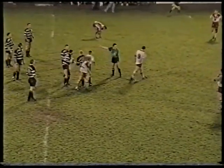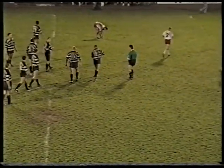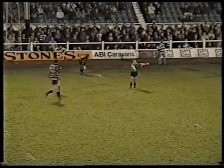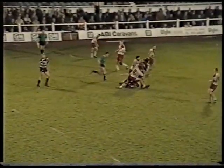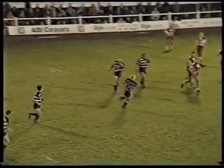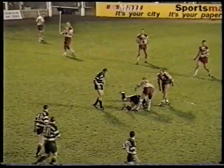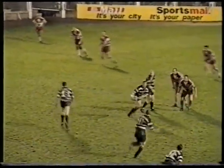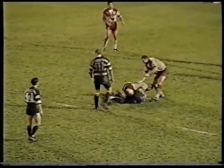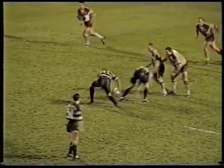What a penalty to Hull. Saints player obviously adjudged offside there. A strange decision. Well, not quite sure of the reason, but it's very welcome to Hull. And here's Steve Craven getting up to the 20-metre line. Straight. Run very hard. Hull's two props worked very hard again in the second half. Here's Cassidy, certainly adds a bit of mobility to the Hull pack. Done his first game for a few weeks, just Cassidy.